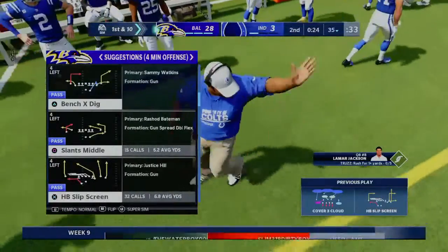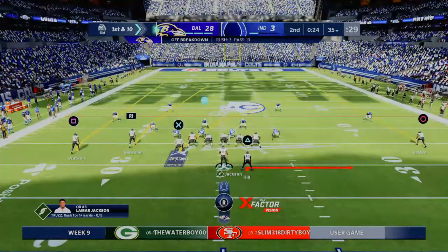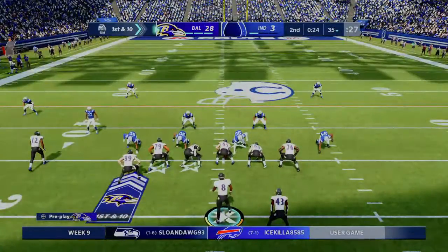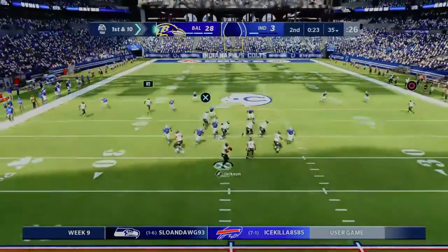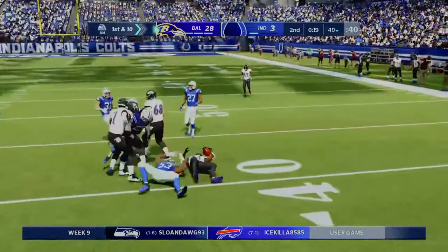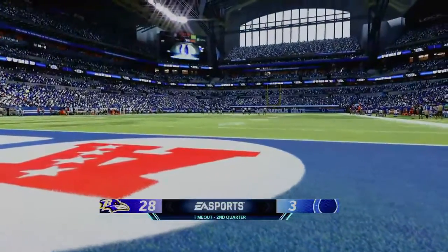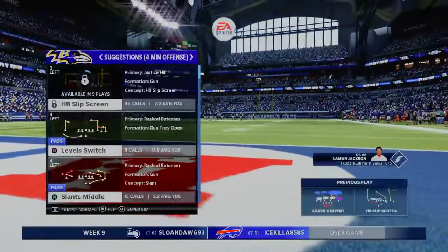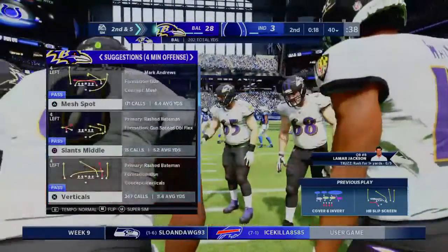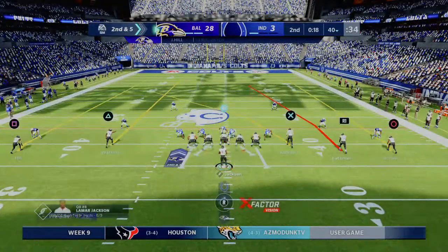15 yards is the pickup there, and the drive starting very nicely. 1st down. Jackson now. They set up the screen to Hill. And he'll bring it up here to right at the 40-yard line. Now the Ravens going to use one of their timeouts as the clock will stop with 18 seconds to go in the first half. Ball at the 40 here for 2nd and 5.